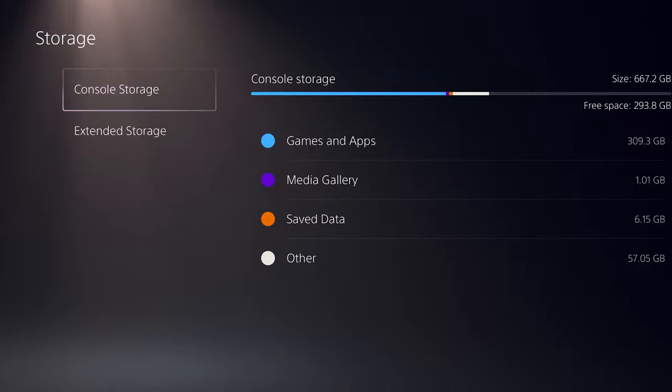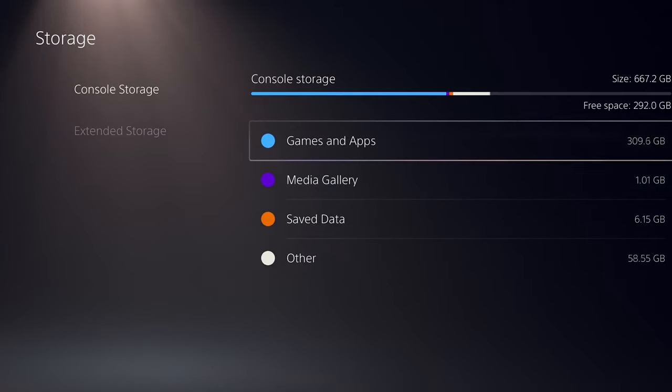But then you go to the settings on the PS5, and you see you only have access to 667 gigabytes. That's already annoying. But I already heard about that from the internet, I've already accepted that, I've already moved on, right? But then there's this other problem with the PS5 that I've noticed.